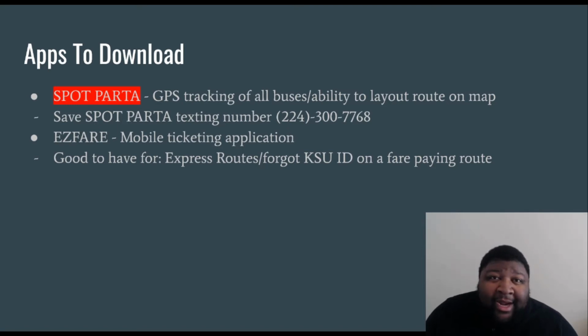So this will help you a lot, especially in the colder months. If you don't want to be waiting outside for very long, or maybe you missed your bus, you can always go to Spot PARTA on the app and see exactly where your bus is.